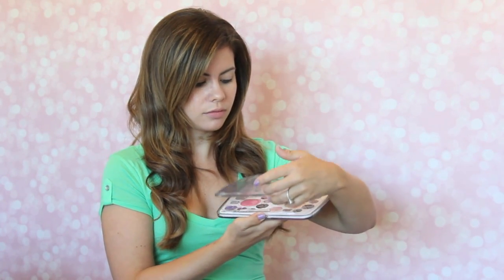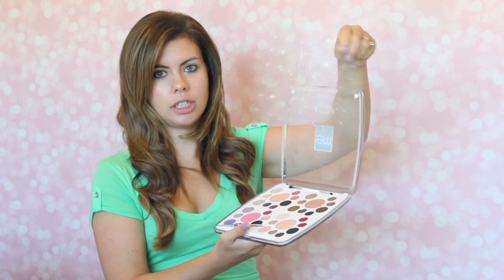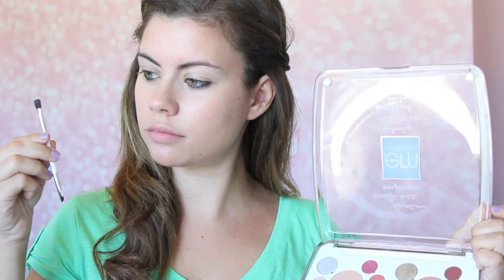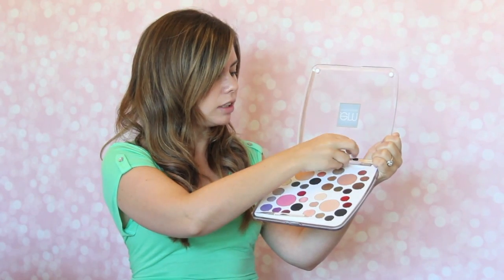So you open it up like this, and it has this little plastic cover that shows you what's a cheek, lip, or eye color. Then what you have is this palette right here, and then it comes with a little brush, and the brush is double-ended. It's not very big. It has one kind of fluffier side to it, and then one side that you can use more as a liner, which I always find helpful.